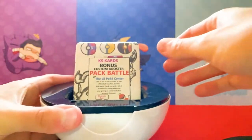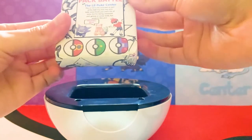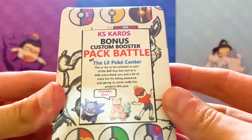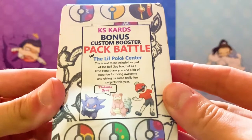Oh! KS Kards bonus custom booster pack battle. Pack battle! We have a pack battle for the Lil Poke Center. This is not to be included as part of the Bull Guy box, but as a little extra thank you and a bit of extra fun for being awesome and giving us really fun projects this year. Thanks, bros.